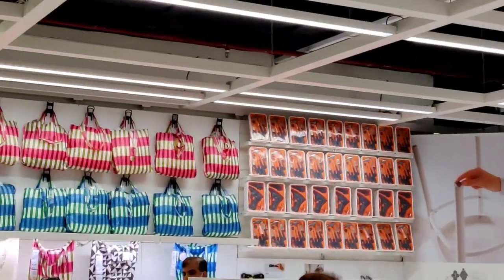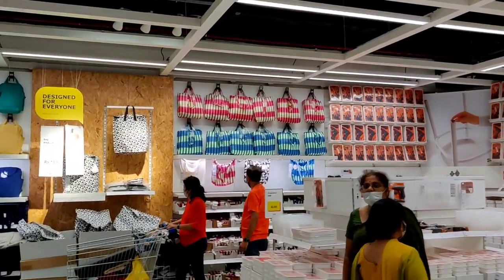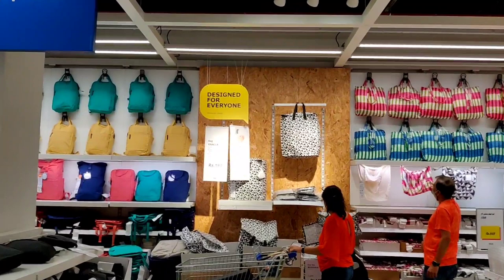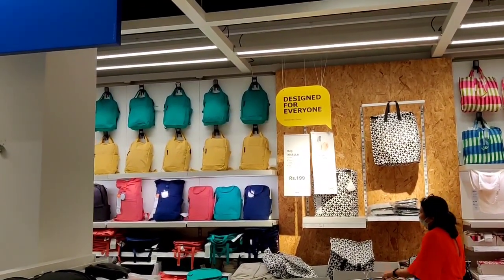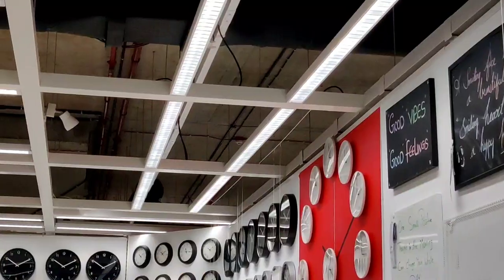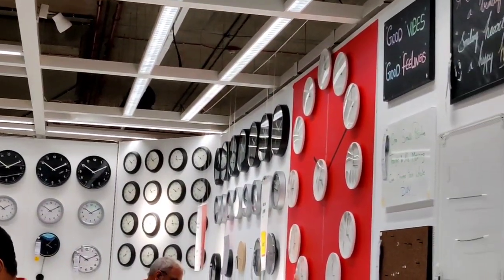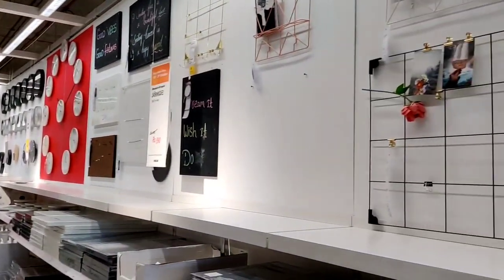These were the backpacks for all ages. Anyone would dream of these and anyone would pick up, not only kids. Look at those colors, so vibrant and so colorful. Coming to the next part, aesthetic looks, clocks, everything was provided over here in this aisle. There were different types of clocks.